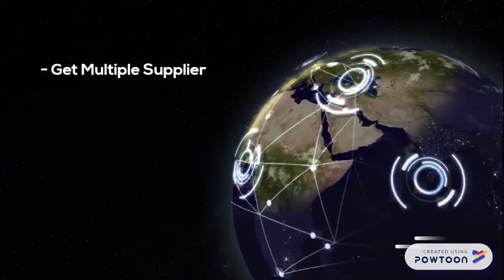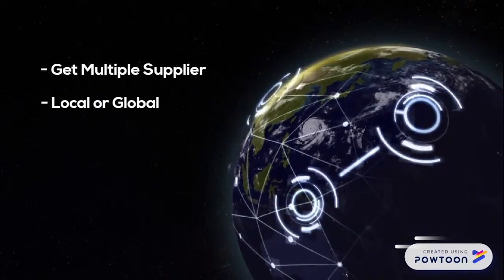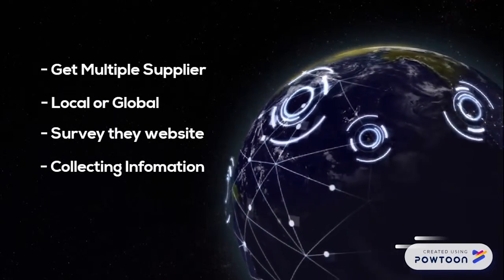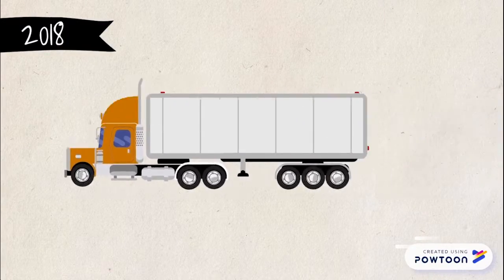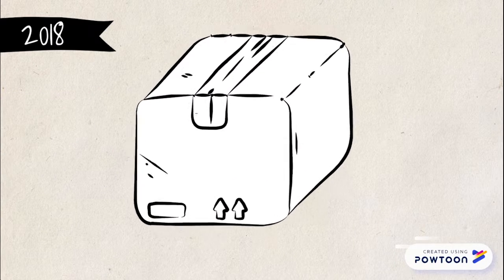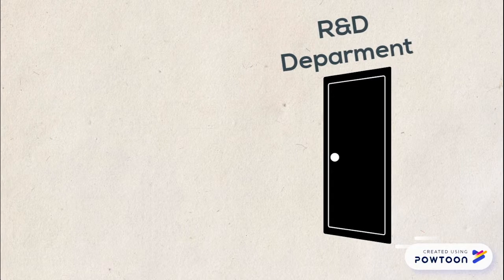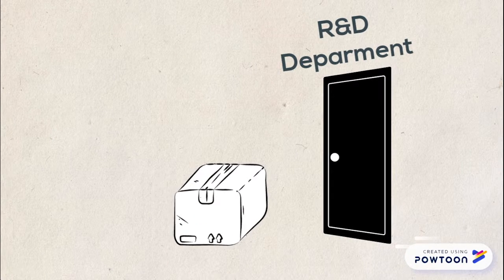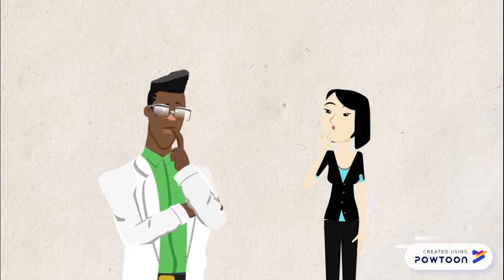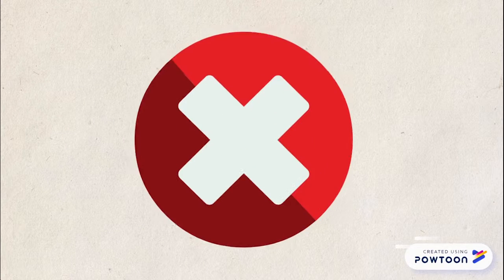First, get multiple suppliers. It can be either local or international. Survey their website and collect their information. The sample arrives in a few days or weeks depending on how it is delivered, either by air or sea. The sample is then passed to the R&D department for further testing.